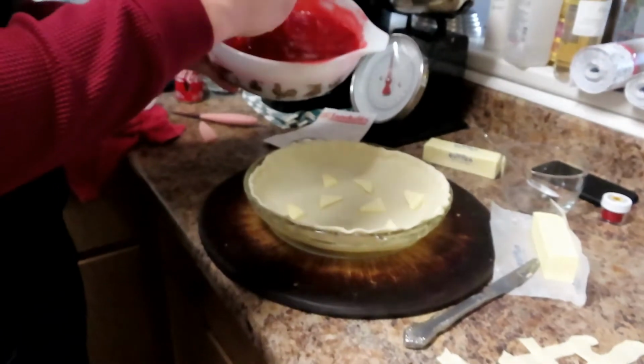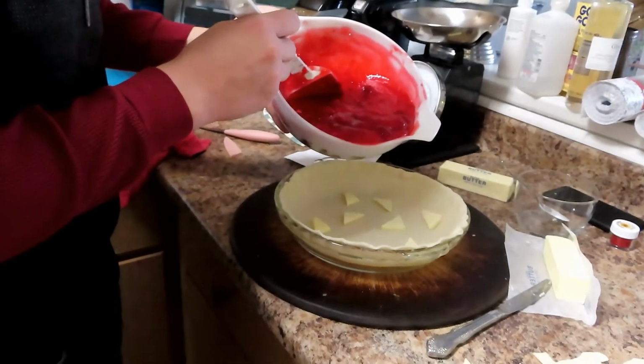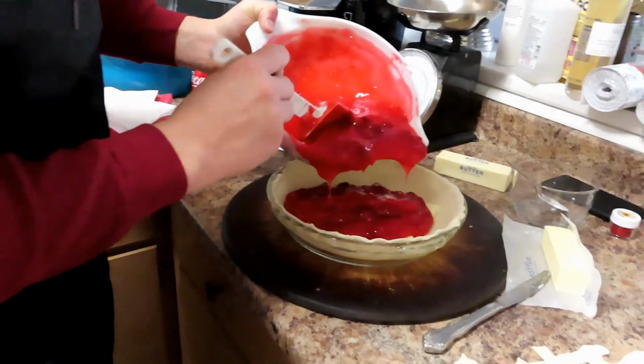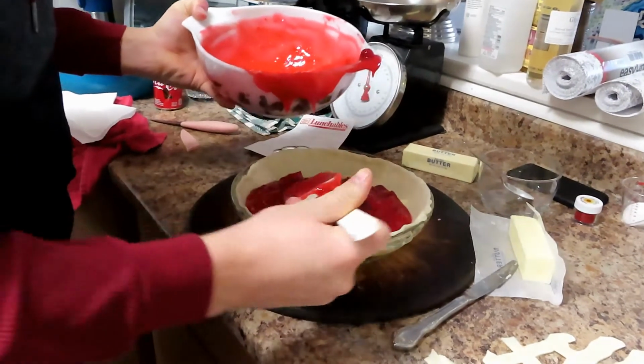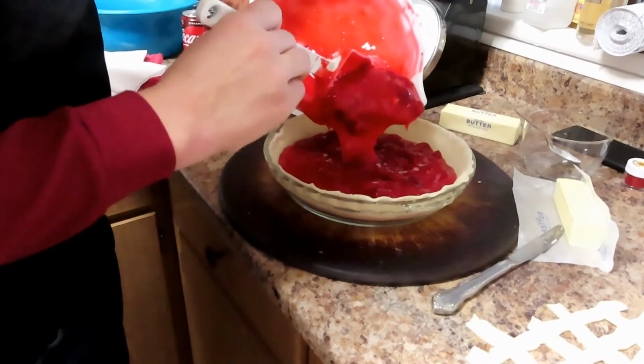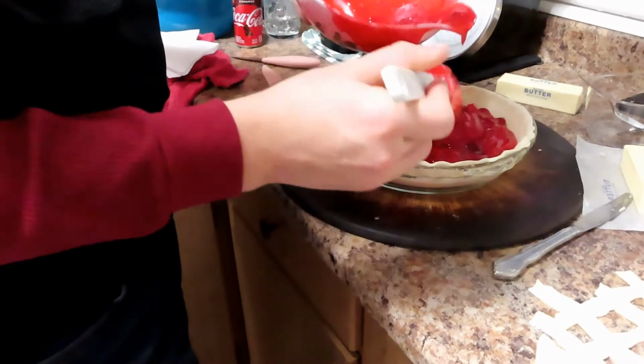I'm gonna put it over there. Yeah, let's move it closer. So this, we're not going to end up using all of it because we made more filling than we were supposed to. So we're just going to start with that for now, spread it out, see what it looks like. Maybe add just a little more.